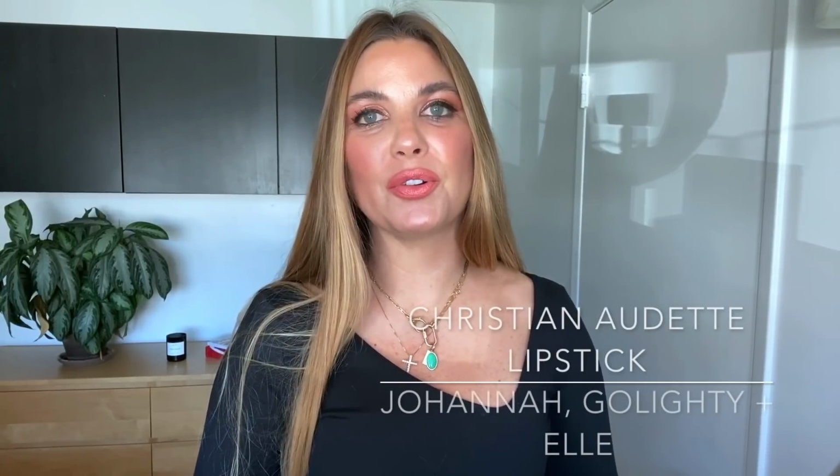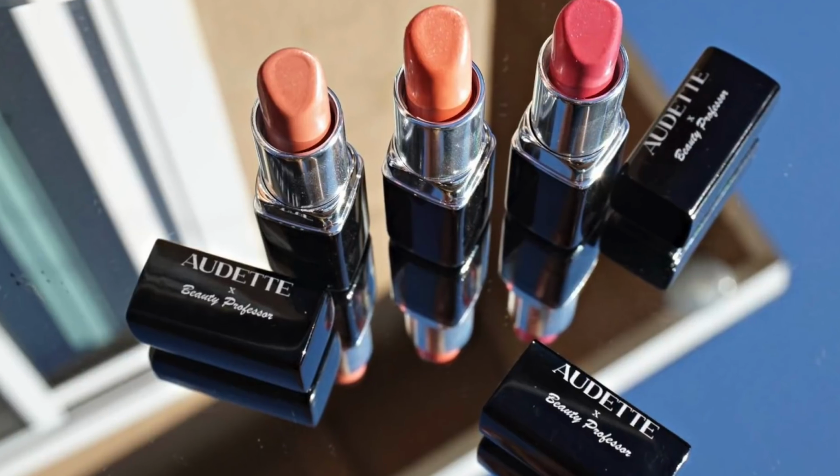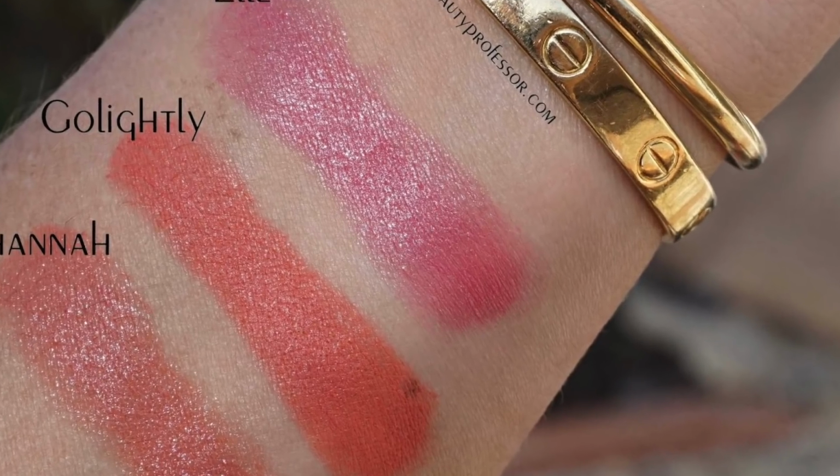Another perennial favorite would be the 3 lipsticks that I created with Christian Audet. So they're shades that I wear all year round because I tried to create shades I would want to wear all year round. I am currently wearing this shade Go Lightly, which looks like this, and also a beautiful pinky nude called Johanna, named after my daughter, and the shade L, which is a pure, lively, blue-toned pink that looks great on all skin tones. So I'll link to swatches of everything.